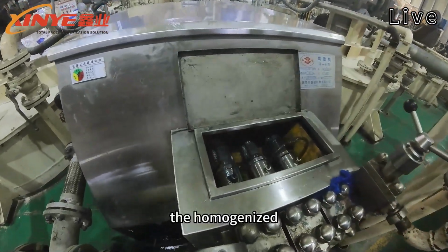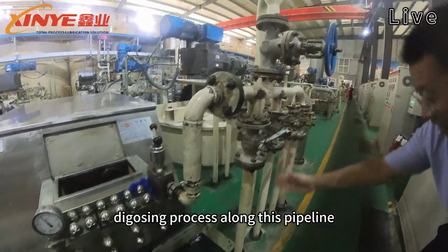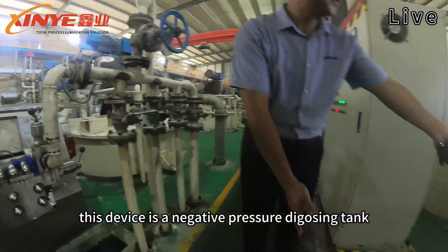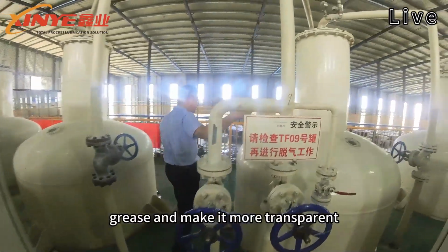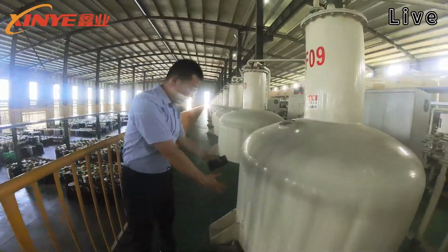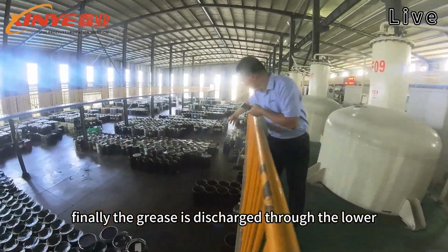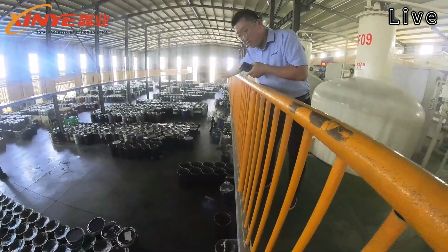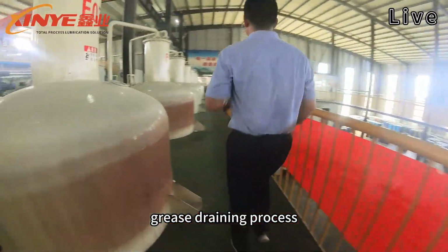The homogenized lubricating grease undergoes the final degassing process along this pipeline. This device is a negative pressure degassing tank, which is used to remove the air bubbles in the lubricating grease and make it more transparent. Finally, the grease is discharged through the lower grease outlet. Now we will go to the first floor to see the grease draining process.